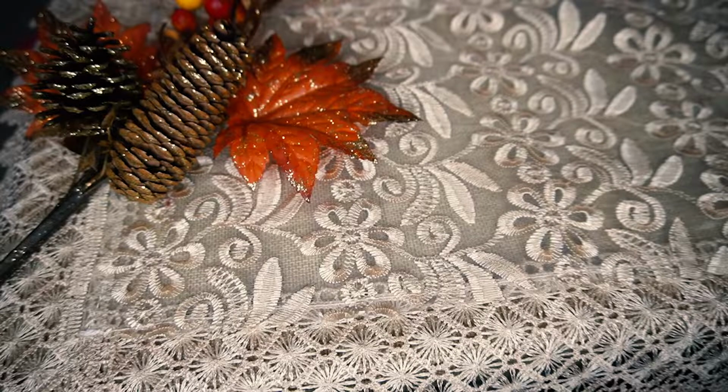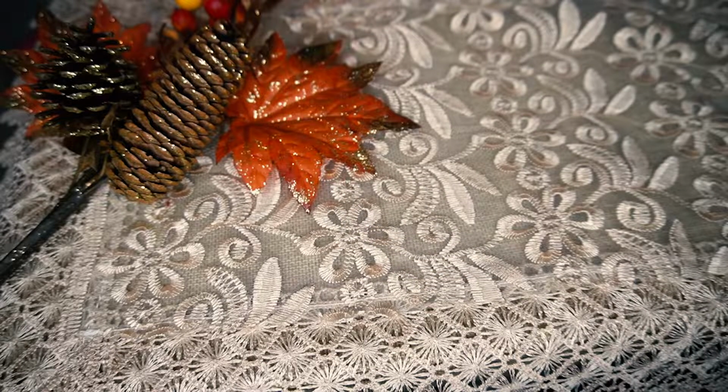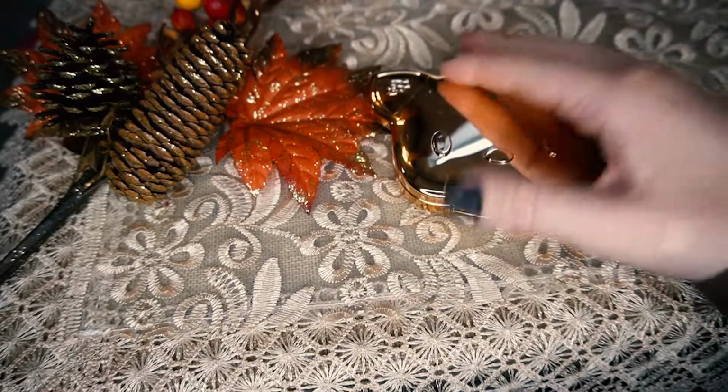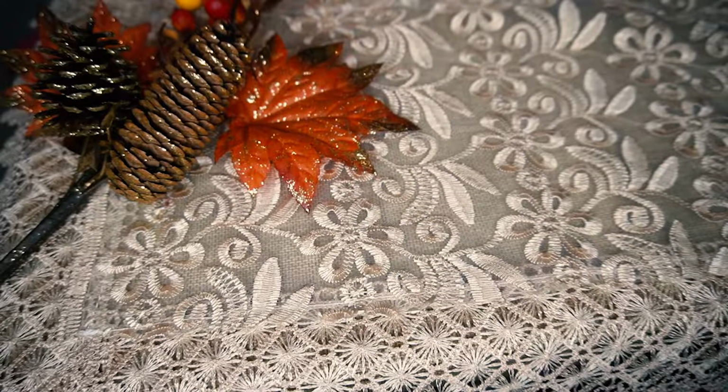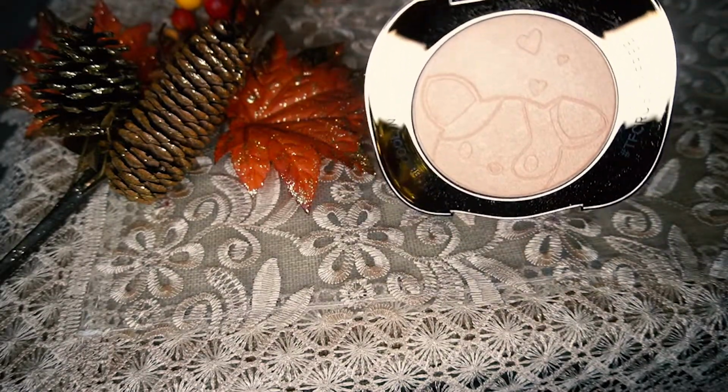Okay. Oh, remember this? This is by Too Faced. This was the Glover Puppy Love highlighter, and I definitely purchased it for the packaging. It is so, so cute. Really cute. I'm pretty sure this is discontinued.